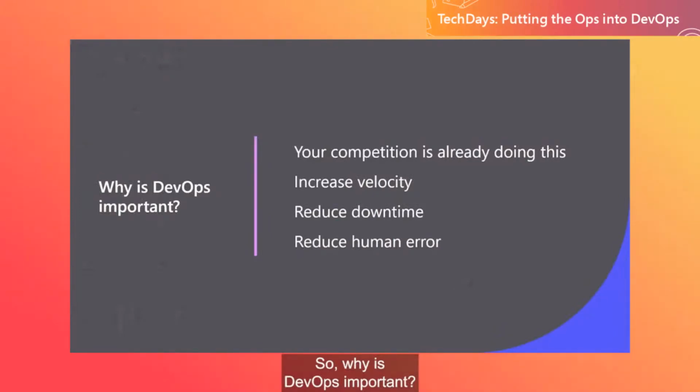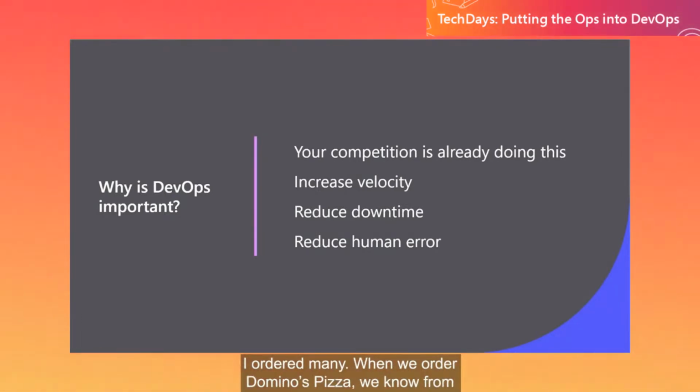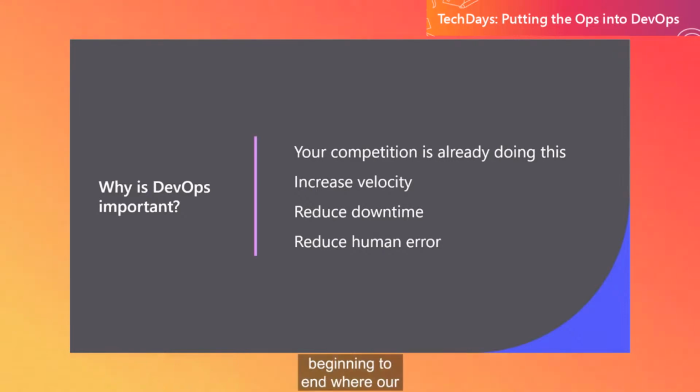So why is DevOps important? Well, because your competition's already doing it. We think of all those organizations out there that are doing great things in the industry. You know, let's think about lockdown. How many of us ordered a Domino's pizza? I ordered many. When we order Domino's pizza, we know from beginning to end where our pizza is and when it's going to get delivered to our front door.